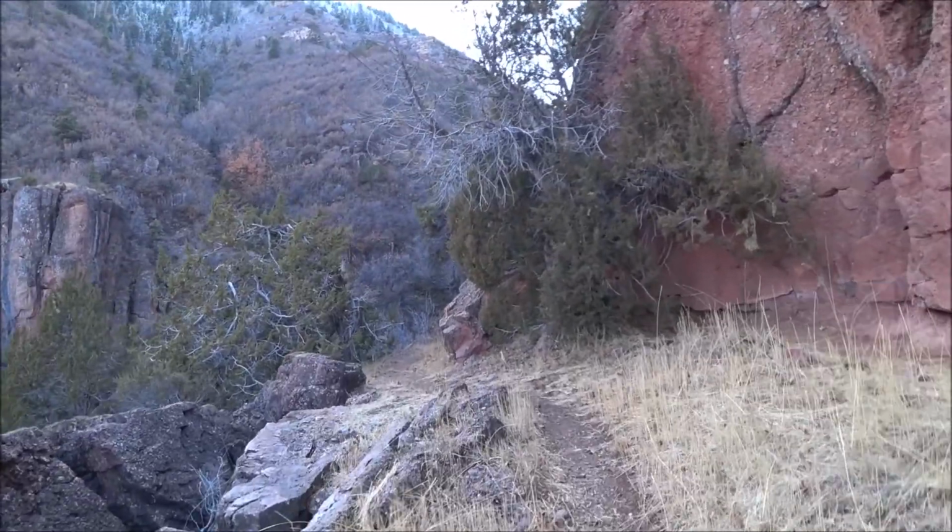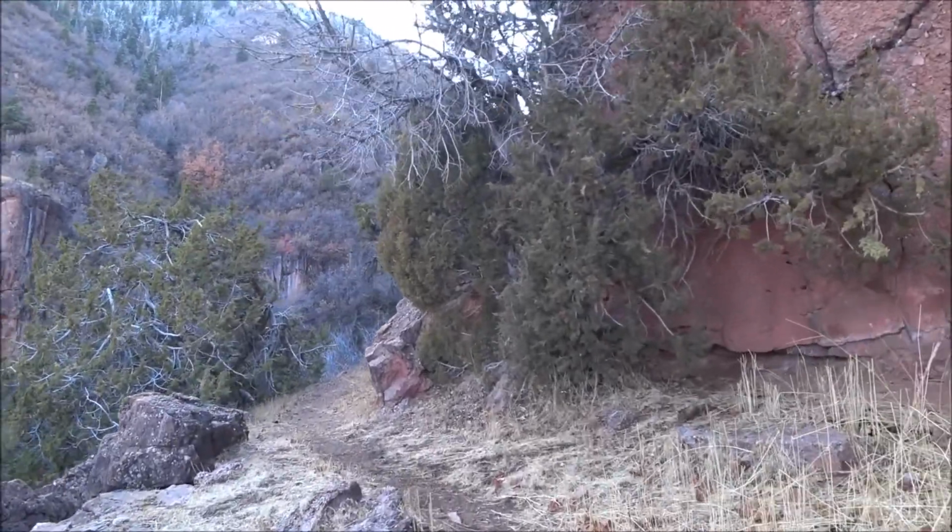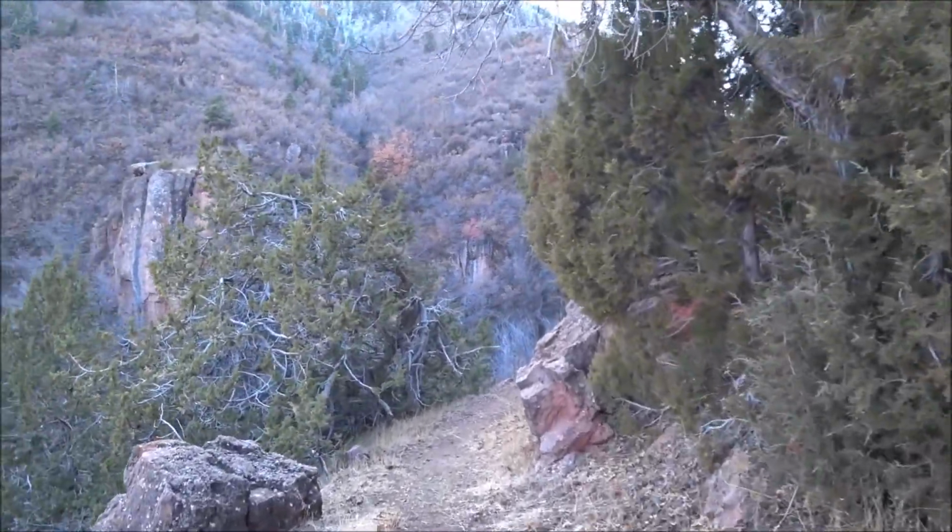Up here far enough now. I'm in the shade. It's cooled down a little bit. Glad I got my jacket on.